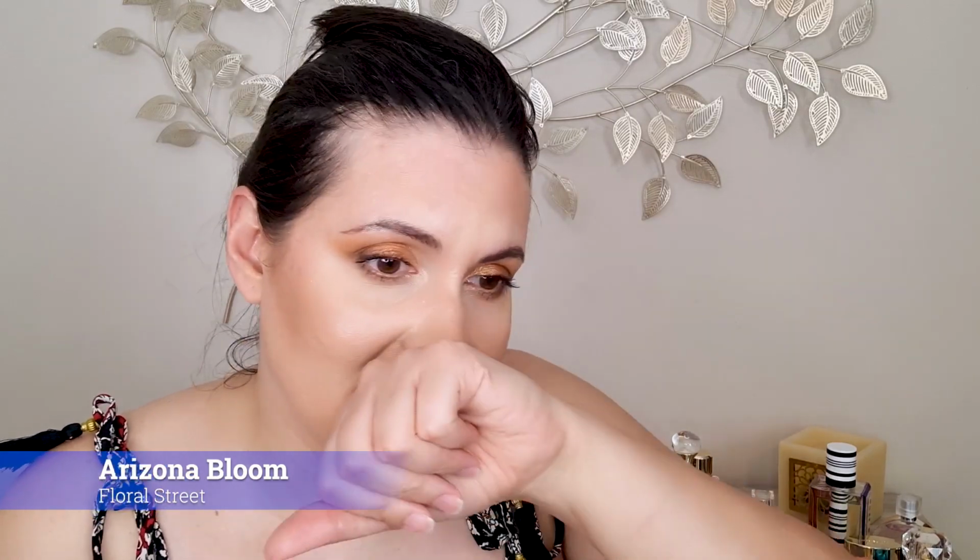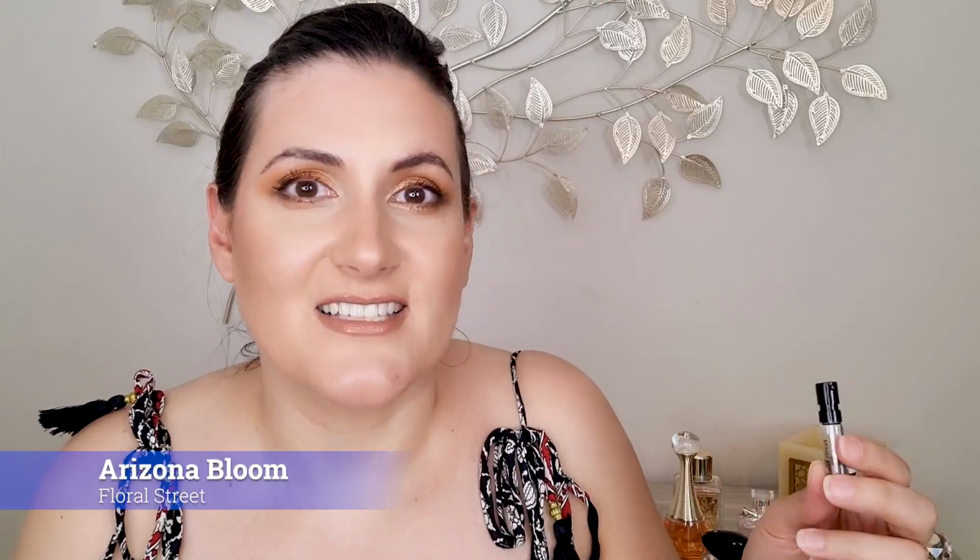but I personally get it. A lot of people consider this like a coconut fragrance. I disagree. The coconut is here, but to me it's more of a supporting role to the fig note. It's so beautiful, and it has an amazing lasting power actually, and it projects, and I get whiffs of it for about 4 or 5 hours. So I actually am considering buying this one. Of course, you know I am on a no buy, so it's not going to come to my collection very soon. So if you love fig and you want a coconutty fig experience, then check Arizona Bloom from Floral Street.